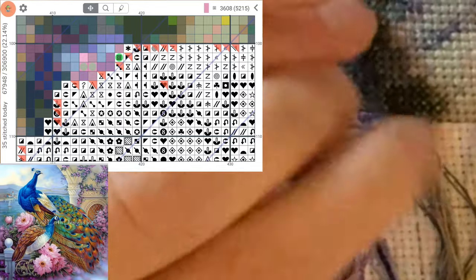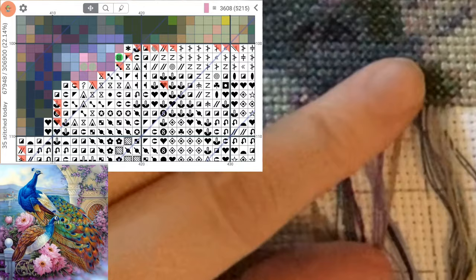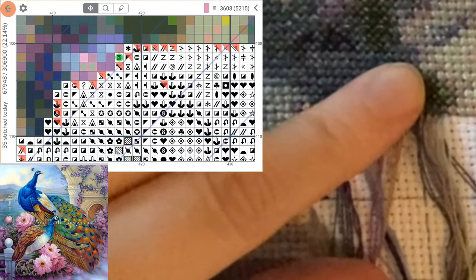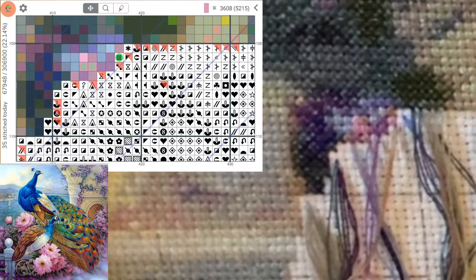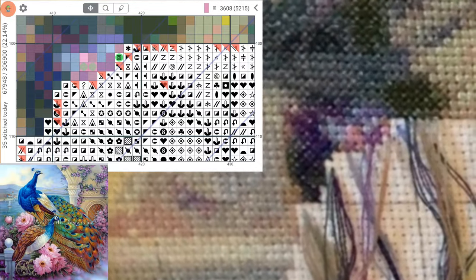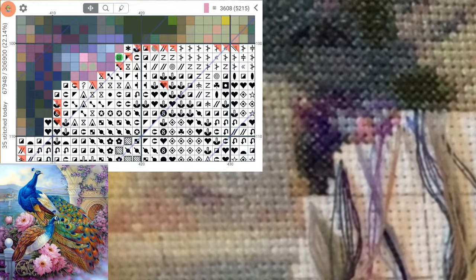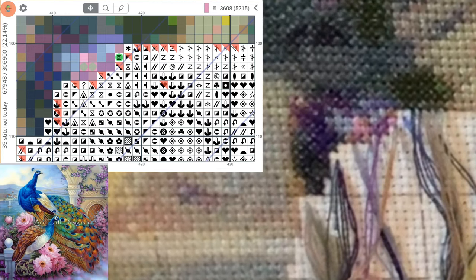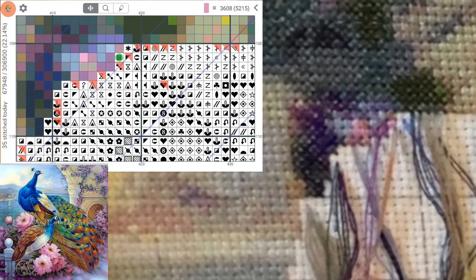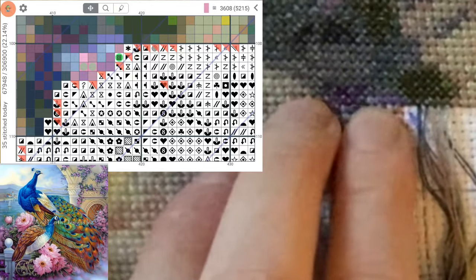Super, super short. Just barely able to get one stitch out of that. Oh, darn. Yeah, I had a feeling. I was drawing this across the back and only one strand stayed in the needle. So I want to make sure I secure both before I trim it, because otherwise it's not going to stay.